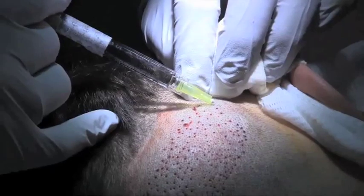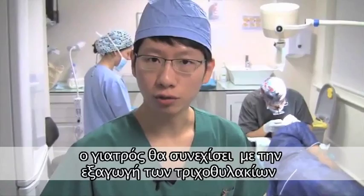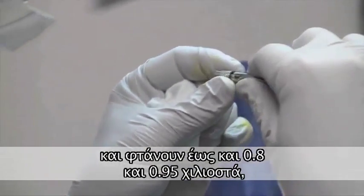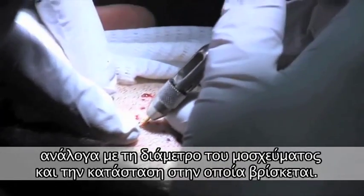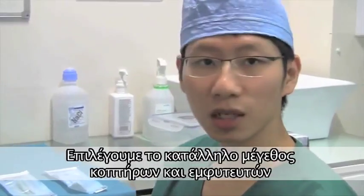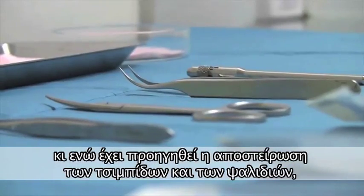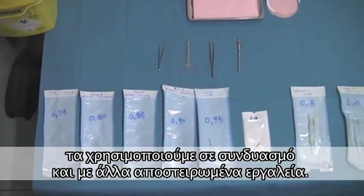Now that the area is anesthetized with the appropriate agent, the doctor will carry out the extraction of the hair follicles using our fine instruments. The punches we are using start from 0.7 millimeters, and usually we use 0.8 and 0.95 millimeters, depending on the diameter of the hair follicle and the conditions. We'll select the appropriate size of punches and implanters according to the circumstances of the client. And the other equipment that we have are sterilized instruments, including forceps and scissors. We'll use it in conjunction with some sterile disposable equipment.